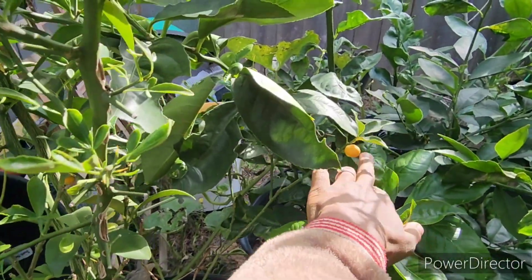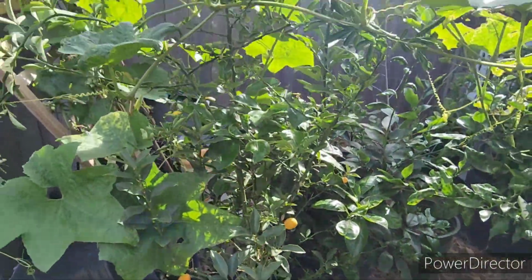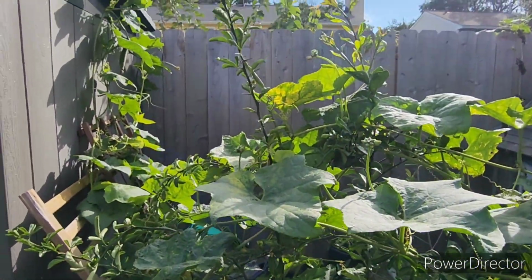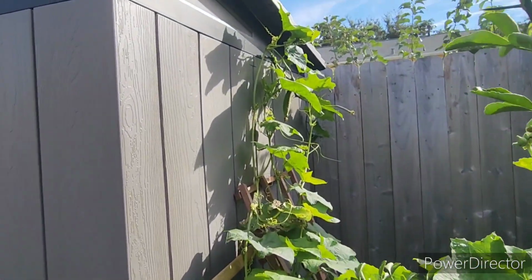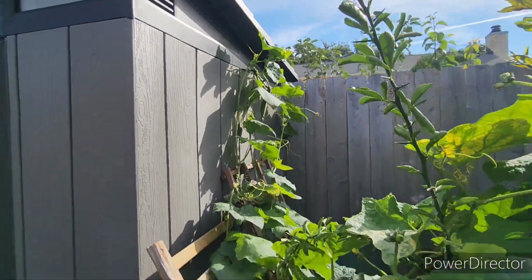Before I get into that, though, let me show you. Today we're probably going to get some of these kumquats off of here. And I heard they're sweet. So I will let you guys know. Maybe we'll record a taste test. But look at the loofah. It's going everywhere. That's why I can't not mention it. Because it's everywhere.